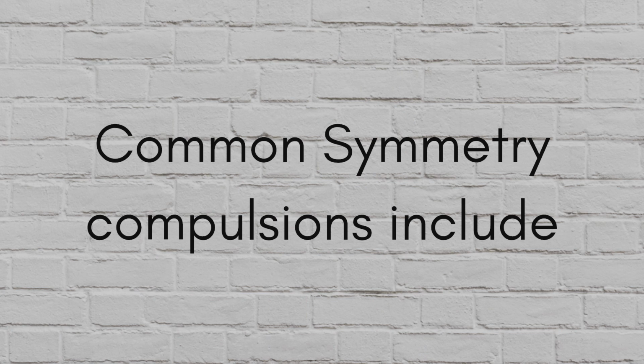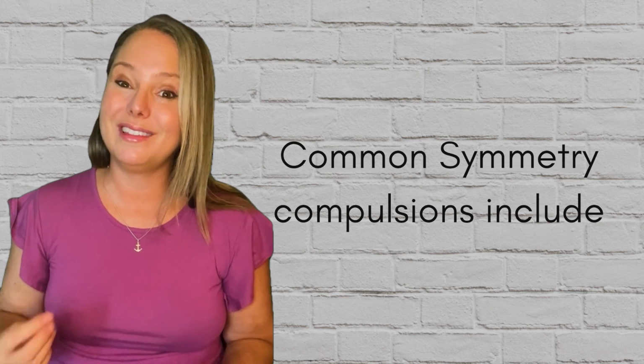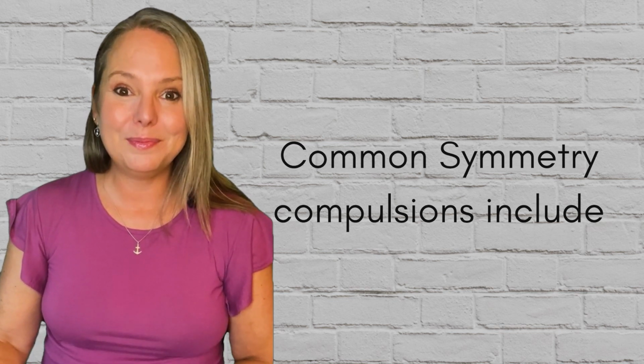Common symmetry compulsions include lining things up, repeating behaviors so they're performed equally on both sides, like washing dishes, putting on shoes, touching objects, positioning items so there's the same amount of space in between them, ordering or arranging items by color or size, rounding numbers up or down to make them even, repetitive checking or rewriting, or asking others to straighten things up, counting while performing actions to leave off on an even number, like walking or writing an even number of words.